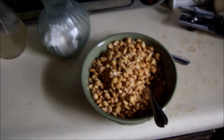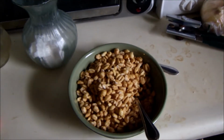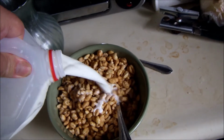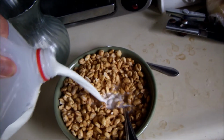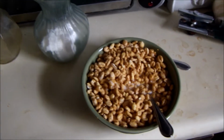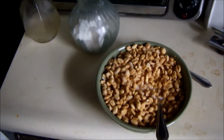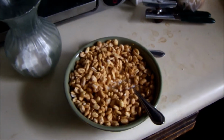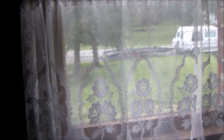Good morning. I'm really getting a late start on stuff. This is for my mom. Making her some cereal. Just washed this dish. She's already eaten twice. She ate yesterday's leftovers and some other stuff. But hopefully I'll get outside. Still looks like it's gonna rain.